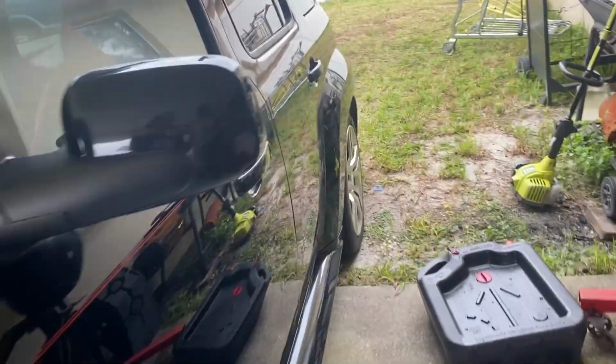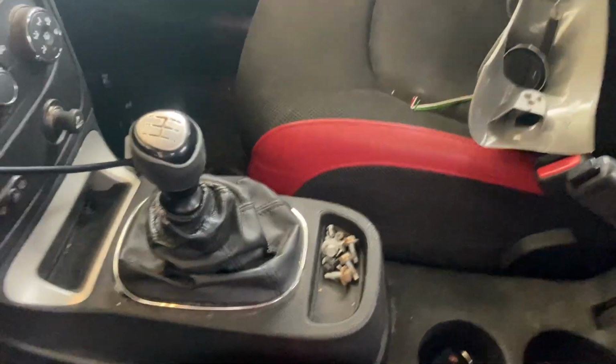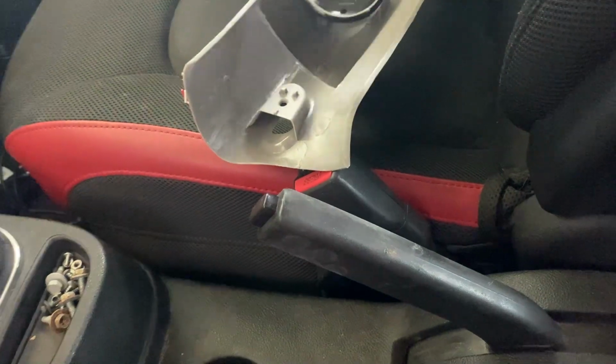On the inside of this bad girl, first off, it's a little dirty. I haven't gotten to cleaning it yet, and it's a little tired still, but we're throwing in the new pillar pod too, wiring that in, and besides that, it should be pretty mint. This little pod thing's pretty sick. It's an Aero Force, or whatever they're called. These things are pretty cool.